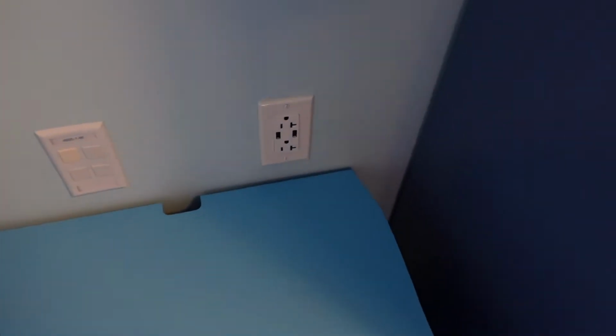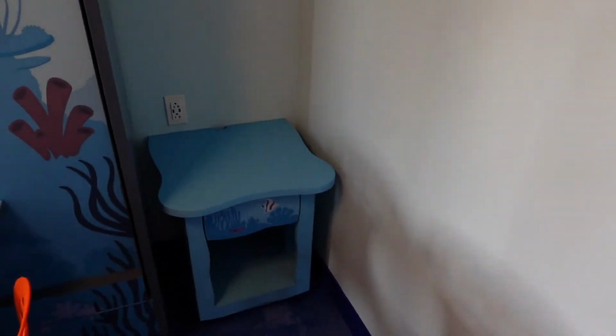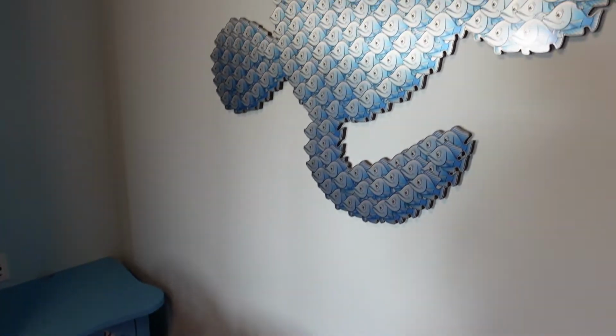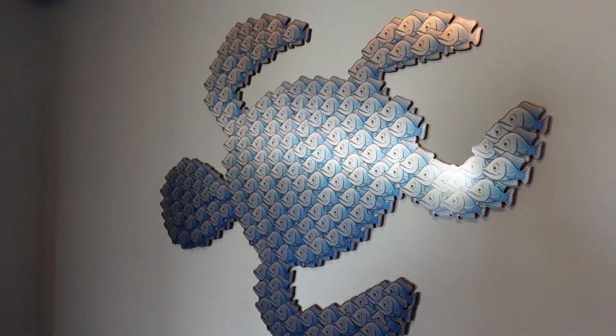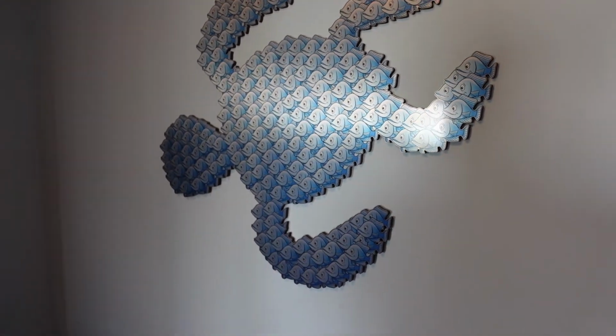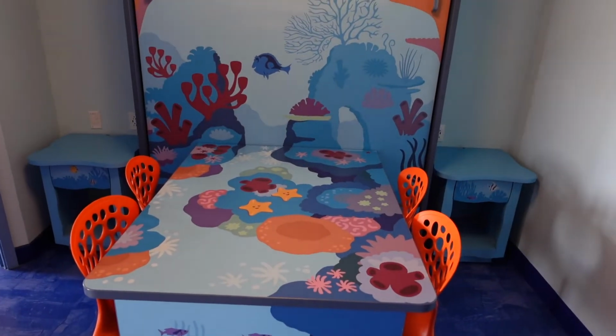There's also some USB plugins for you to use. We're using this bed on both sides, so that's nice and handy if you happen to be the one using this bed. Some cute artwork over here. Sea turtle. The sea turtle is made up of all kinds of little fishes, so that's cute. So that's right here as soon as we come in through the door.